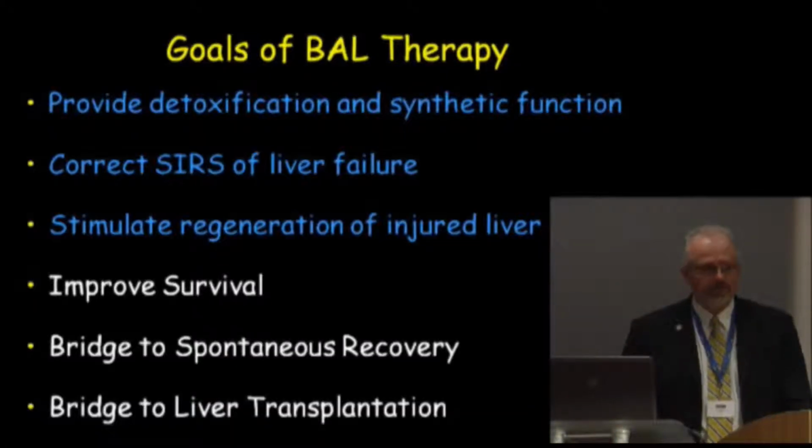So many of you are familiar with this field of liver support devices, but the goals of therapy are to detoxify, provide synthetic function, correct this systemic inflammatory response of SIRS, and stimulate regeneration of the liver. If all that works out, you'll improve survival. You'll bridge a patient to spontaneous recovery without a liver transplant if the liver is capable of regenerating. If not, hopefully bridge the patient to a successful liver transplant. I'm talking about acute liver failure primarily in this talk.